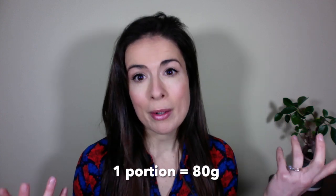Now, if 3.5 portions sounds like a lot, remember that a portion is just a small handful, or about 80 grams. So an extra 3.5 portions could look like a whole orange with your breakfast, a couple of handfuls of spinach with your lunch, and a sweet potato for dinner. And that's it. As well as giving you a natural glow, these pigments, or these carotenoids, can also help to protect your skin from sun damage, which helps you stay looking younger for longer. It really is a win-win situation.